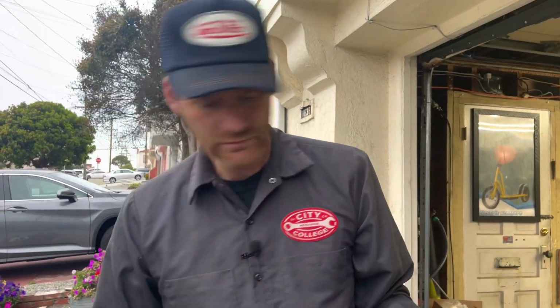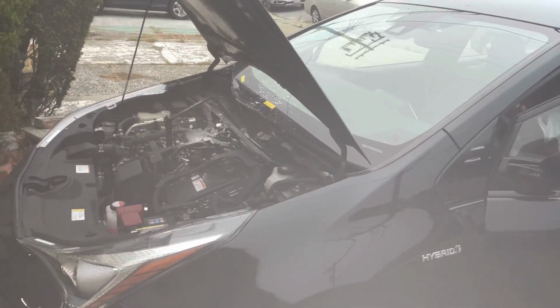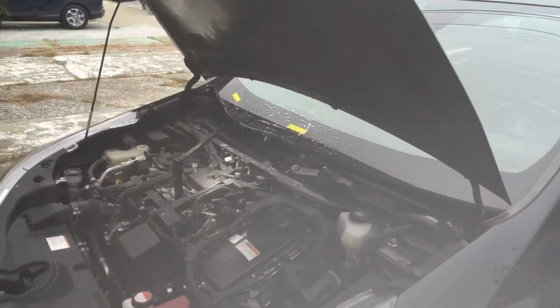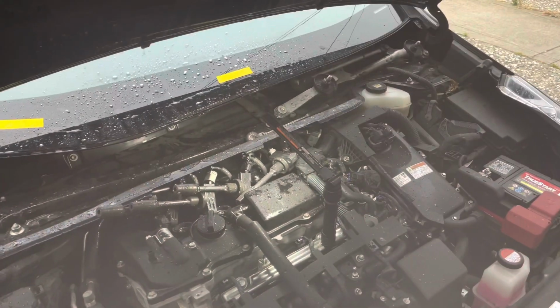We're gonna see in a second. We're gonna crank it with the spark plugs out, but I bet a bunch of water will shoot out of there, which will be interesting. Ready? Yep. Whoa! Oh my God! Woo! There's the water. All right.